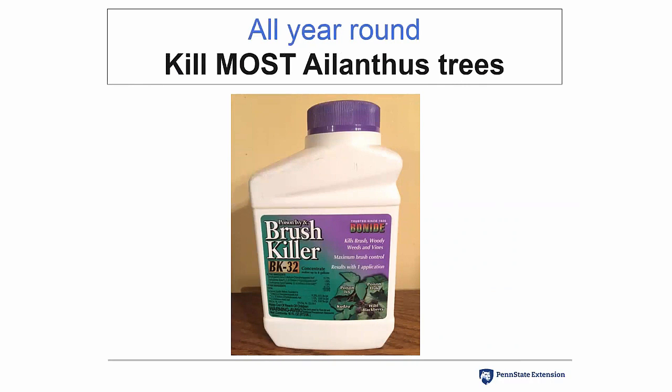It's possible to keep cutting them back and eventually kill an ailanthus tree, but you can also use an herbicide to keep them from resprouting. You can use a concentrated herbicide to treat the cut stumps. This is one of the types of herbicides that would work. Some herbicides can also be used as a basal bark treatment, which will kill a standing tree. The best time of year to use the herbicide to kill the ailanthus tree is probably from July to September. Most importantly, please read the label and follow all directions carefully.